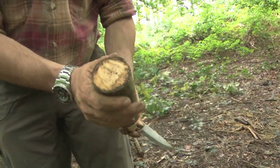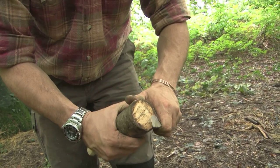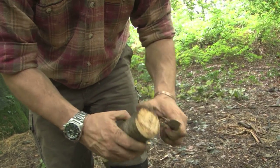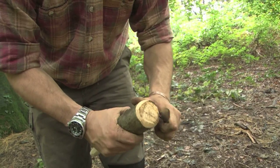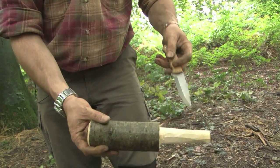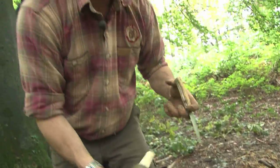Lovely. But just to give it the pièce de résistance, or as Del Boy might say, a piece of resistance. I'm just going to bevel the top of this. It's going to stop it from splitting and from mushrooming when I hit the pegs into the ground a little bit later. So there we go. I could even, if I wanted, start to carve my name on it and do whatever else I want. Lovely. That's me done for the mallet.